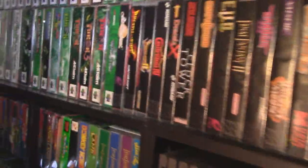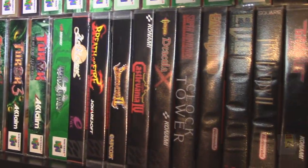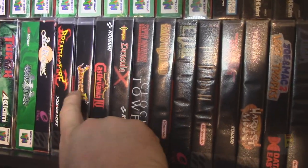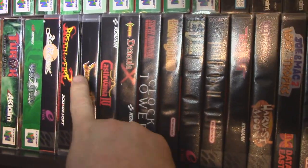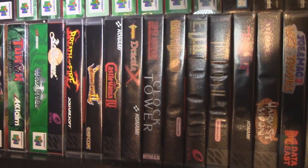Let's move on to my loose games that I have cases made for. Now, actually, this is empty because I ended up buying the actual box, as you saw up there, and I moved the game out of it. I don't know why it's still there. I think I'm waiting to put another cover in so I can put another loose game in there.